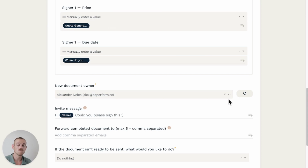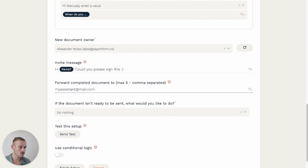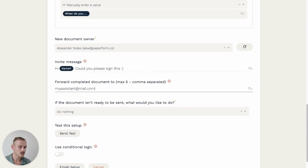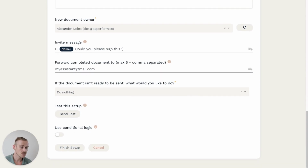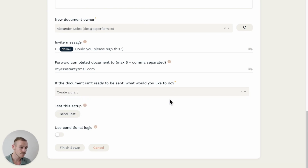The document owner will automatically be the account you're currently logged in on, and here include the people that need to be notified when the document has been signed and completed. If the document fails to be sent because an email address or a name has not been collected, then you can configure here what action occurs. Either do nothing, or by selecting Create a Draft, a document will be created in your account ready for you to update and send when you get those details. Finally, hit Finish Setup, and you're done.